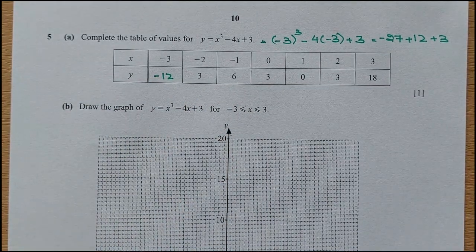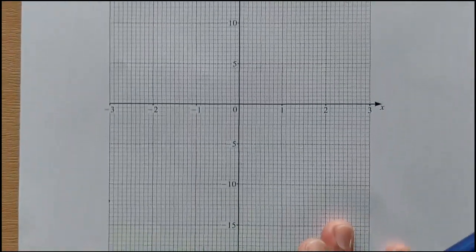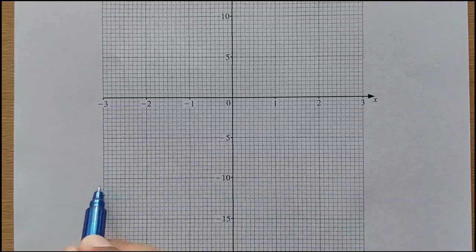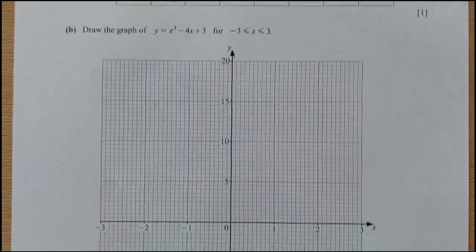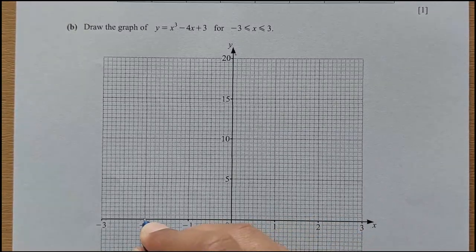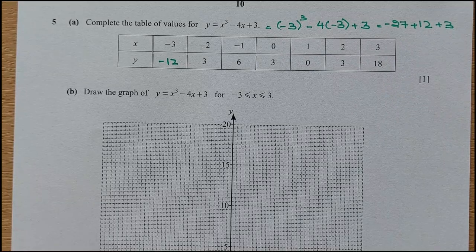Now for the second part B, draw the graph of this function for x between minus 3 and plus 3. That's easy. When x is minus 3, the y value is minus 12, so it is down, minus 10, 11, and 12, this point. Next point, for minus 2 it is 3. So we have 1, 2, and 3, this point. For negative 1, the value is 6.